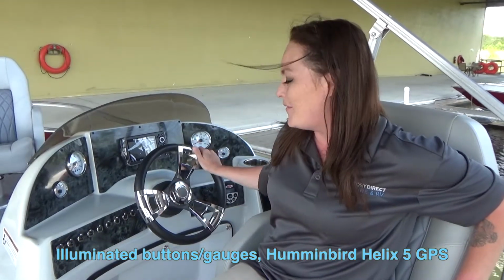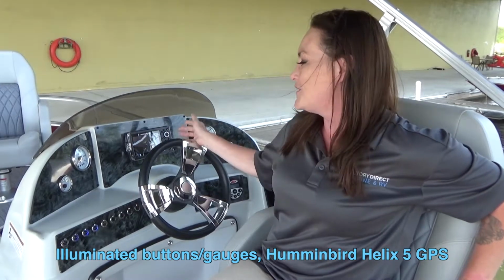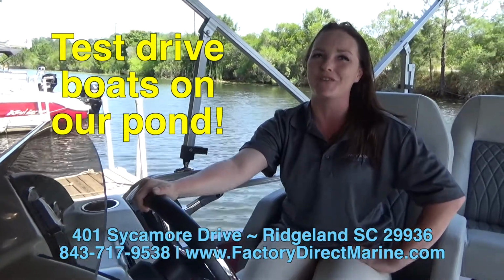As you can see here, you have your beautiful console with illuminated buttons and gauges. We also have the Humminbird Helix 5 GPS. This boat is Coast Guard rated for 11 people, which is great for this size.